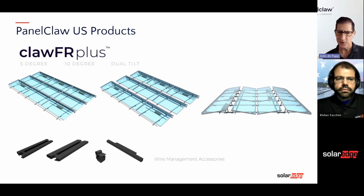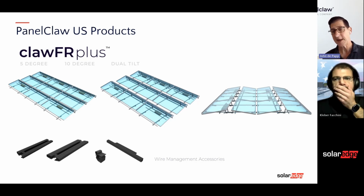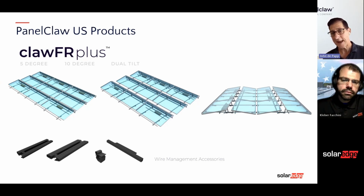Also on the slide, on the bottom portion, you'll notice that we have some wire management accessories. I won't go into these in any depth, but I just want to mention that they are available. As with the structural components, these wire management accessories are all manufactured in the US. The advantage of buying them from us is that these components are custom engineered to snap onto our racking components, and so they make the installation much, much easier. They have enjoyed great popularity in our customer base, so I recommend taking a look at those if you're using our mounting products. Next slide, please.